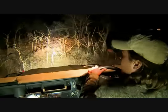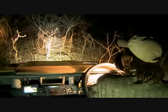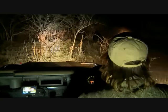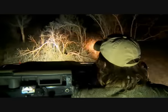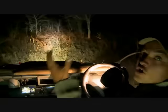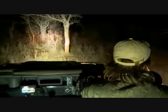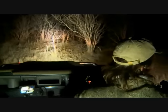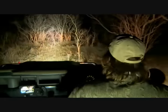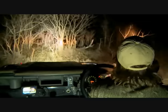There's lionesses. Lost sight of them now for a second. They're down. Isn't this incredibly exciting, folks? So we've got another vehicle there. So we're both positioning ourselves in the best spot to see what's going on.